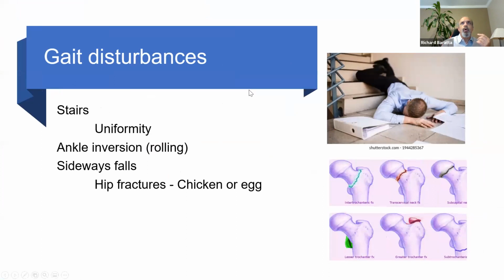Now, one of the things that sometimes gets masked as a trip or a slip is things that are essentially gait disturbances. And these happen frequently in stairs. Now, when you have stairs and we consider what is the potential hazard in stairs, well, there's friction, right? If the stairs themselves are slippery, or lack of uniformity. So there are some standards, civil engineering standards, that tell you what is the uniformity of the different steps.